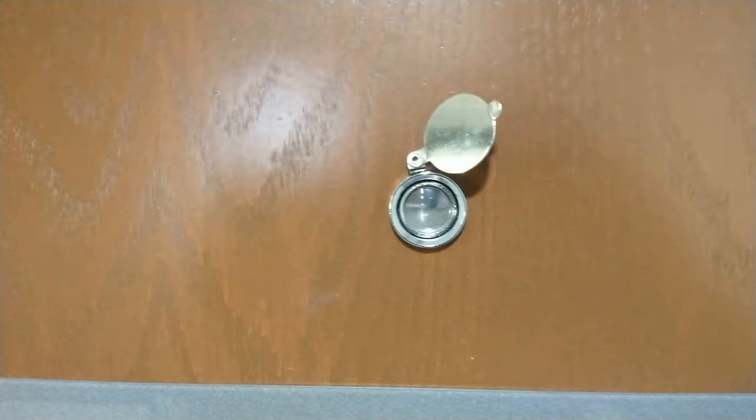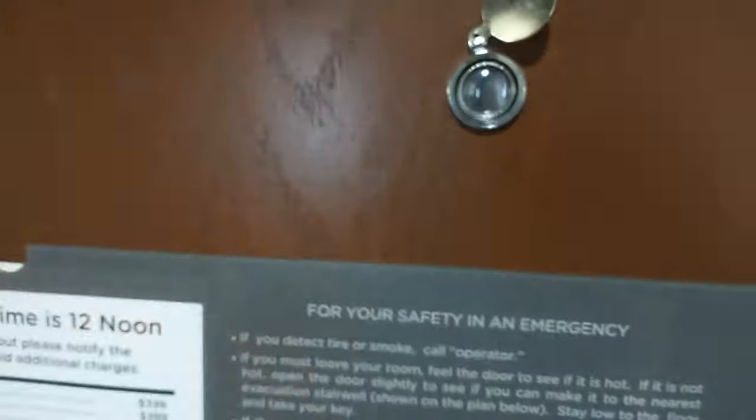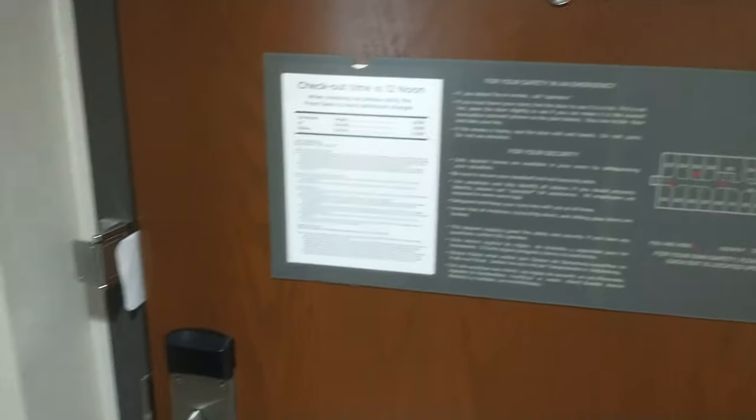So this is a DoubleTree. DoubleTree has a very nice standard that we're pretty used to, but to show you what this particular room's got, this hotel, it's got sort of the eye hole there. It's very large, much larger than usual, and it's got the nice cover there so you can keep the light from getting in, which is nice. Checkout time is 12 noon. A lot of hotels kick you out at 11, some even 10, so the late checkout time is nice for people like me who love to sleep in.